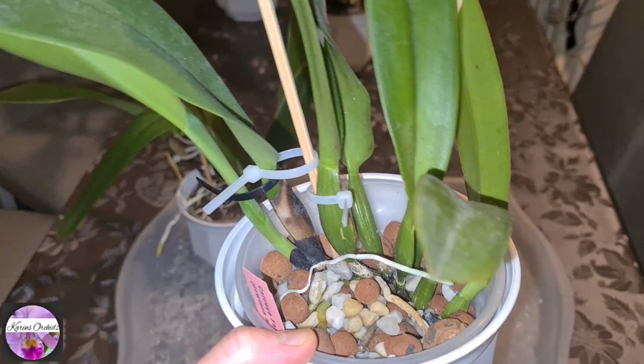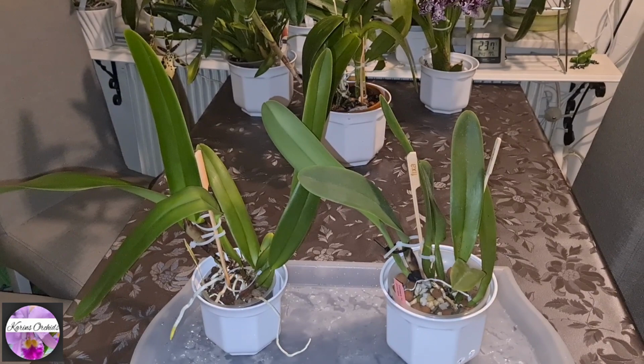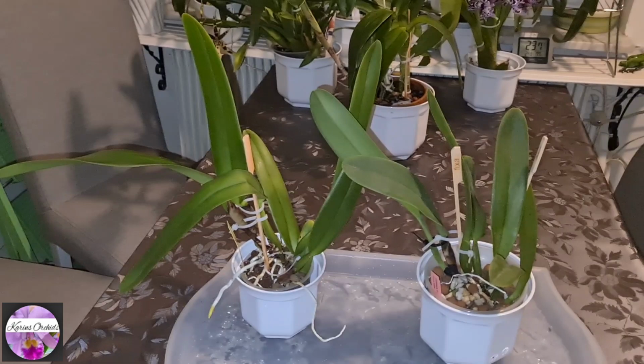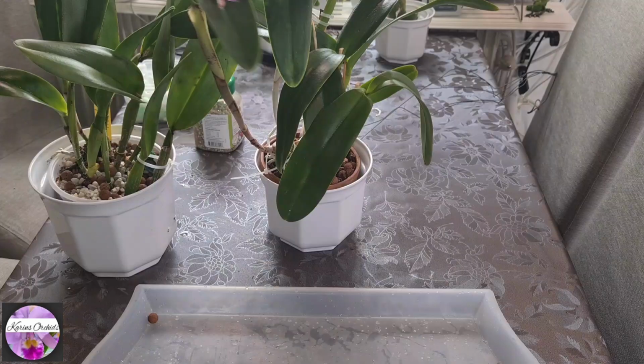And as you can see, it's not really taller than the one I got from Lecca. So it's a more compact grower, slow grower from Orchid Garden. Yeah, that's a little update. And perhaps the one to the left will be able to bloom in a year or so. Yeah? Little update.